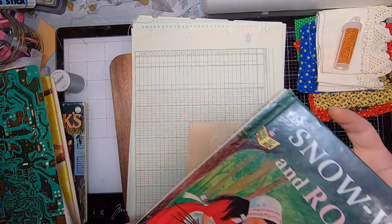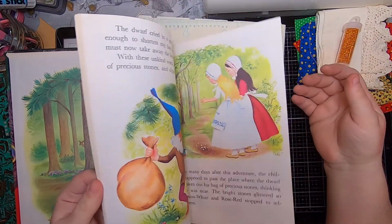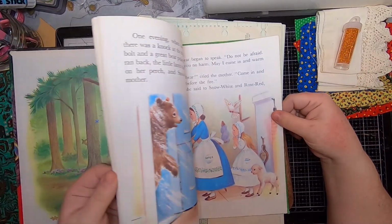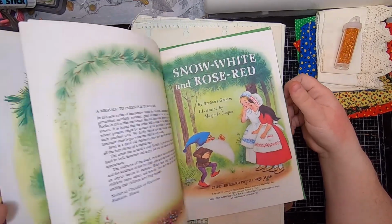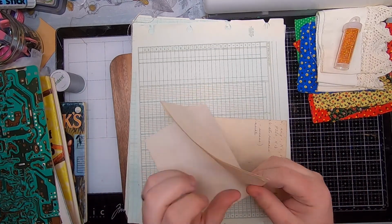And then I found this copy of Snow White and Rose Red, and I really like some of the images in it. They're just really cute. There's like this little gnome guy, and then Snow White and Rose Red, of course, the little lamb. And then I just found a couple little pieces of neat old paper that I just grabbed out of the pile.